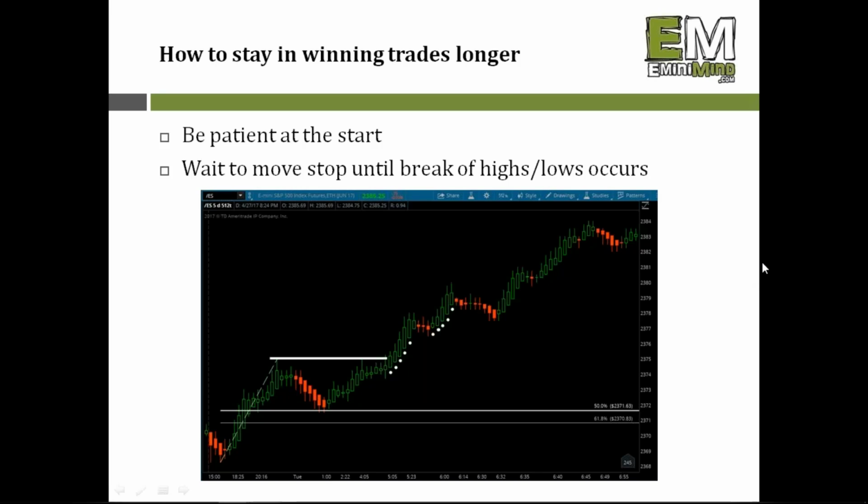So I find that even if I'm down to a quarter or a third of my initial position, taking 10 points out of the ES is great, even if you're only down to a couple contracts. Taking 10 or 20 bucks out of a stock, even if you're down to 50 or 100 shares, that's still a decent move. A couple tricks that I'll use is if the candle does not make a new high, then I'll just leave my stop alone.